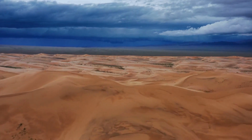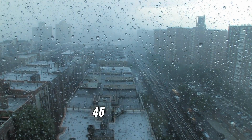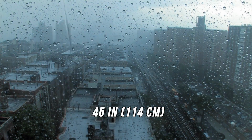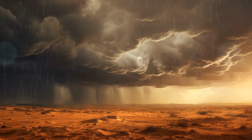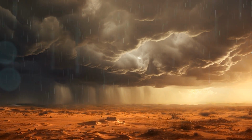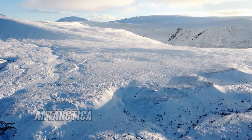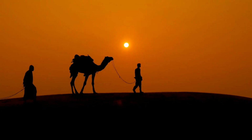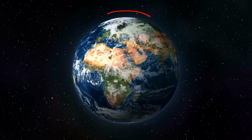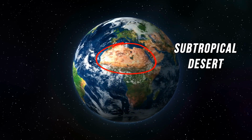Its average annual rainfall is just 3 inches. Compare that to the nearly 45 inches a year in New York. When we look at precipitation, this sandy desert is only the third largest in the world. Number 1 and 2 are Antarctica and the Arctic. They are larger than the Sahara by millions of square miles. It sounds odd, but there is more than one type of desert. The first two are polar deserts, while the Sahara is a subtropical desert.